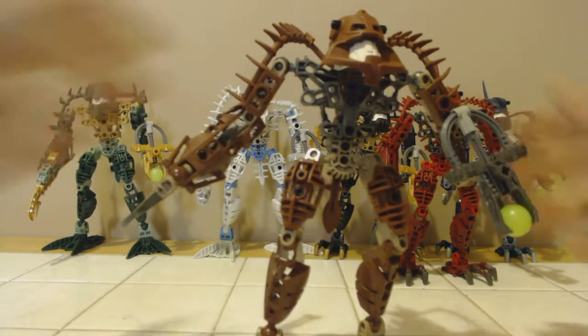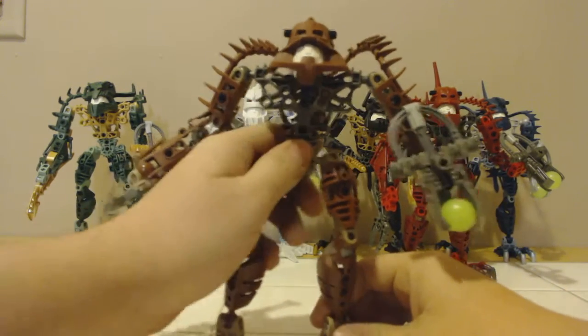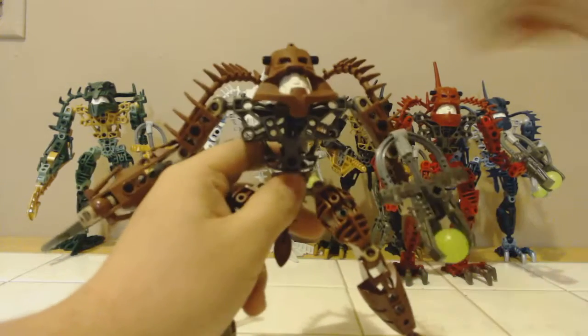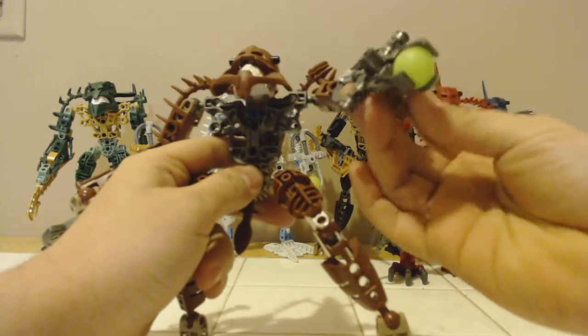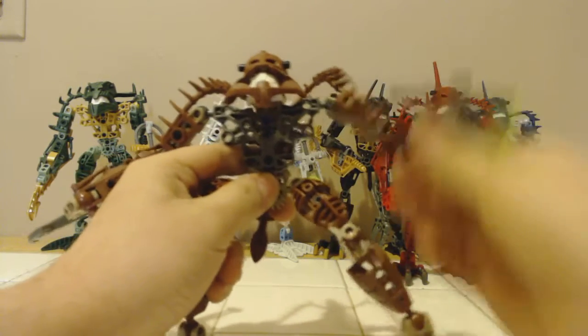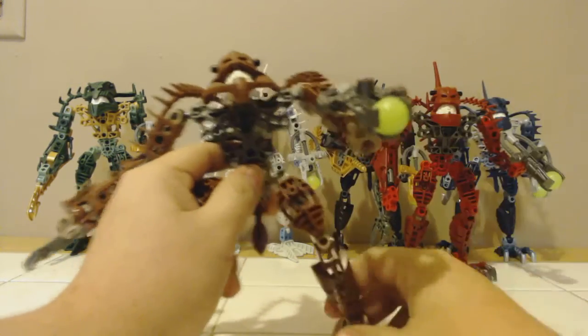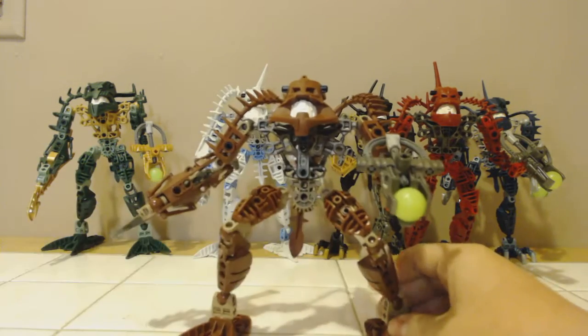Now, as you can see, there's a lot of good things about these sets. One good thing is a lot of posability. Approximately 1 point of articulation in the head, 3 in each arm, and 3 in each leg. If I remember right, these guys were the first Bionicle sets to completely remove the classic gear function that Bionicle was known for and swap it out mainly for weapon functions, which I'm going to show off now.